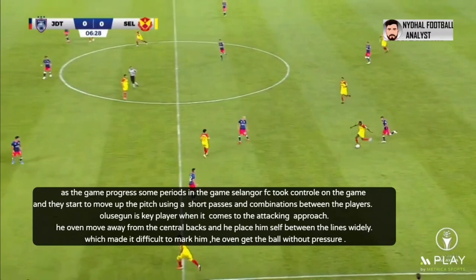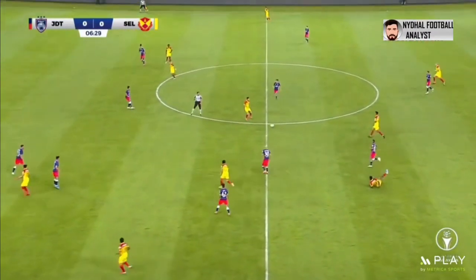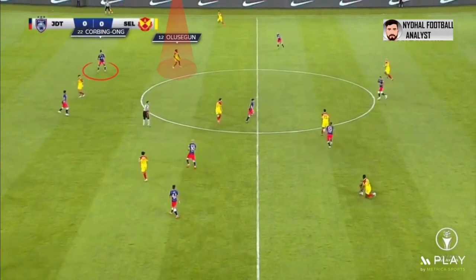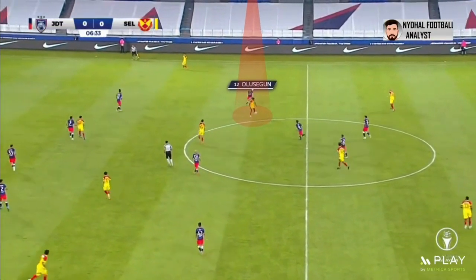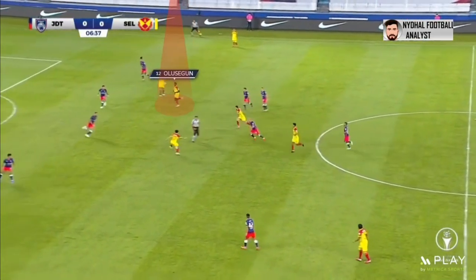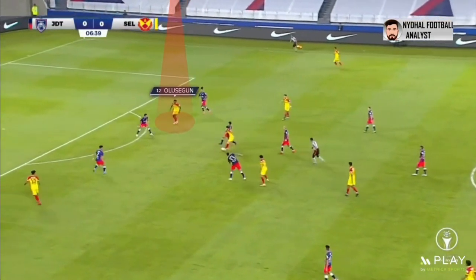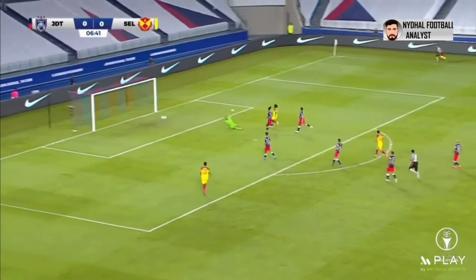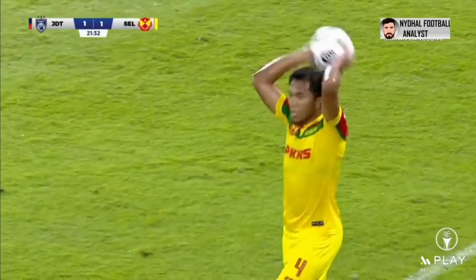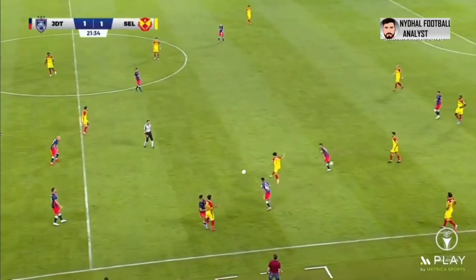He usually goes in front of Corbinon and drags him out of his position. As you see here, Corbinon is confused: does he step out or not, thus allowing Oli Zugan to receive freely without pressure. And also Oliver Buff plays a crucial role, always occupying Oli Zugan's position as a number 9, so the team could always find someone as a number 9 to rely on.